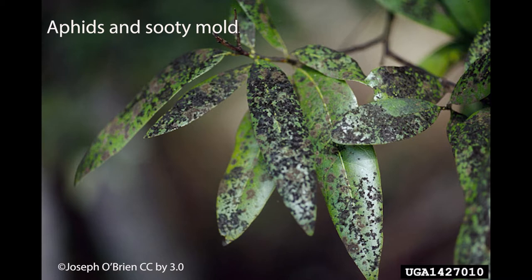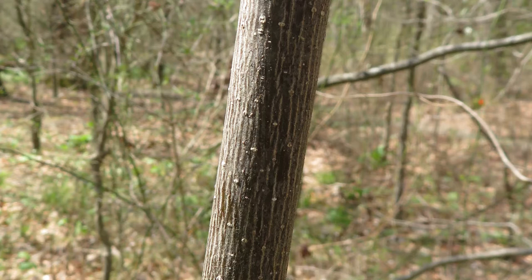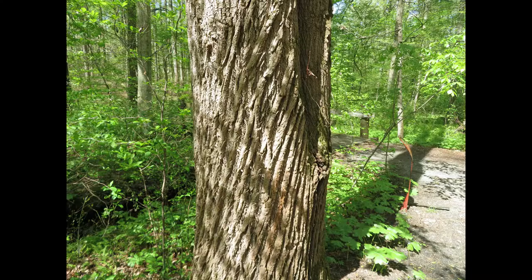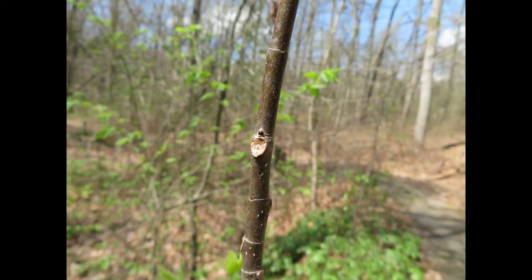The leaves turn bright yellow in fall. The bark of young trees is thin, scaly, and grayish in color. As trees mature, the bark thickens and develops deep furrows. Twigs are yellow-green when they first begin to grow, turning reddish-brown, with pale lenticels their first winter.